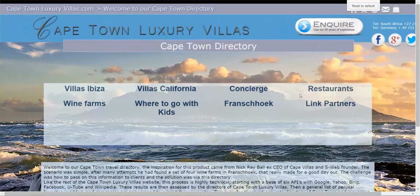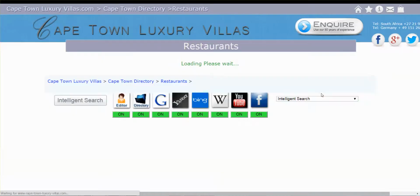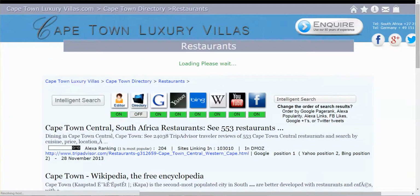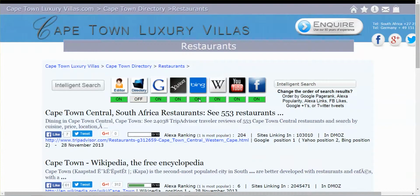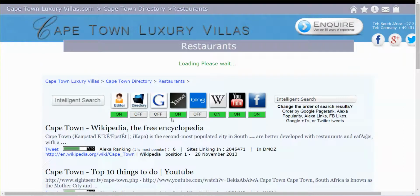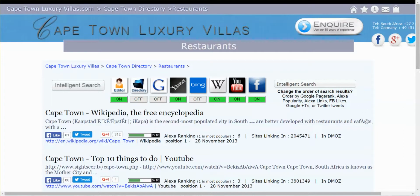This was another experiment which is live. Just enlarge that screen again. It's the directory, and it's not just any old directory. Let's have a look at restaurants. It automatically fetches information: if you're the editor, you can put in information from the directory in general, from Google, from Yahoo, from Bing, from Wikipedia, YouTube and Facebook. And you can choose to show results depending on what you want. If you only wanted to see, look, you get the idea.